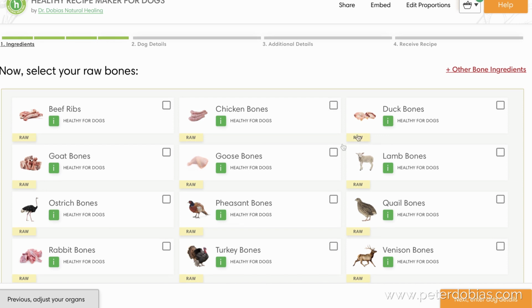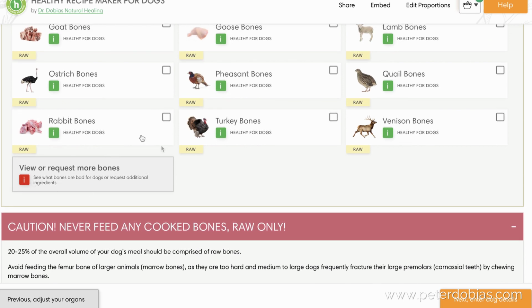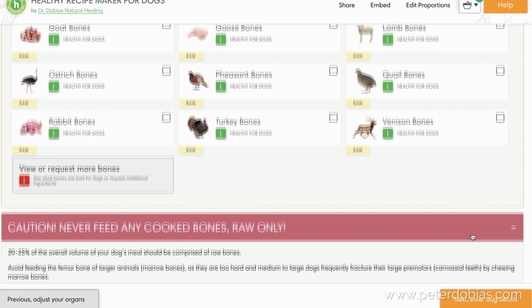My favorite bones are turkey bones. They could be rabbit bones, chicken carcasses are really excellent. Goat and lamb bones, all those are available here. So we'll be adding some other bones in this section of the recipe maker.